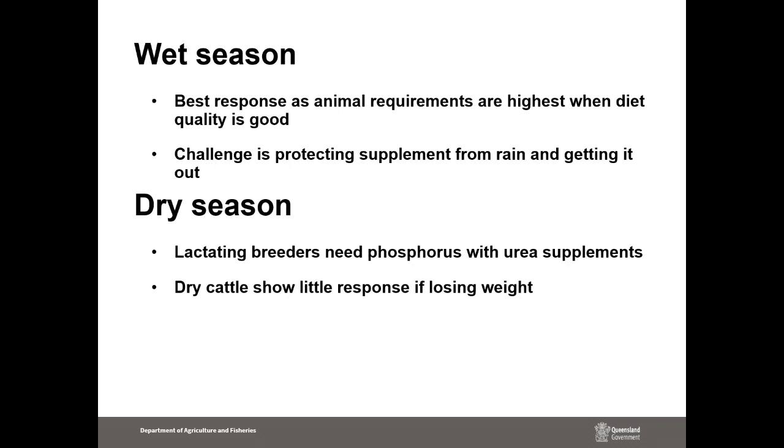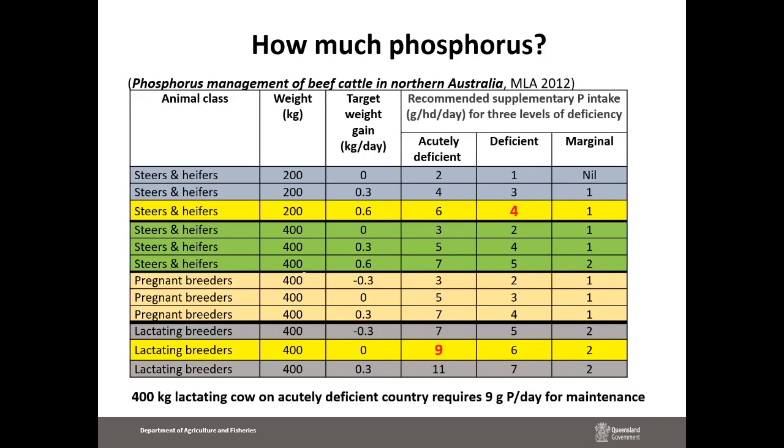The challenge, of course, with wet season supplementation is protecting lick from rain and getting it out under boggy conditions. During the dry season, if you've got breeders lactating and they're running on phosphorus deficient country, they still need phosphorus, and that's why it's always recommended to include phosphorus when you're putting out a dry season lick on deficient country. With dry cattle, say growing cattle, they show very little response to phosphorus if they're losing weight or just maintaining weight. But the breeders, they definitely need it in the dry season.